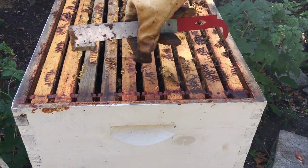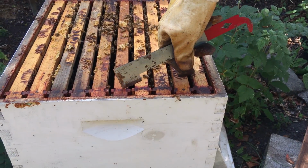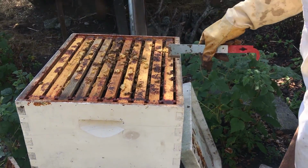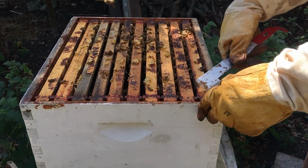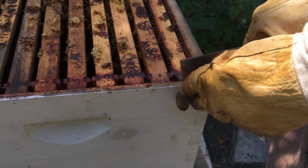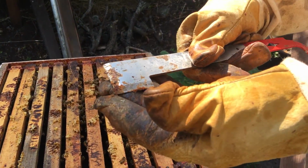It's like a filing cabinet, and it's filled with frames. Usually you can fit about 10 per box. And then they fill these up with honey and other products. The reddish stuff is called propolis. It's a product that works kind of like a cement. It's antifungal, it's antibacterial, and you can kind of see it here, and it's really sticky.